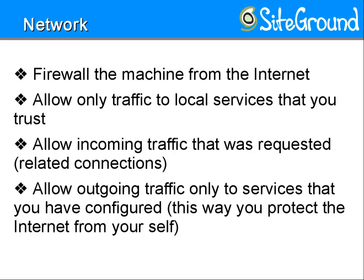So configure your firewall in both directions. First, allow only incoming traffic to your services. If you don't run a service on this port, it has to be a forbidden port. You don't need packets going to something that you're not listening on. If you don't have this service at all, you don't need to have this port open. When you have something running on your machine, you know its source port. So you know the starting point, and then you can allow only this traffic.